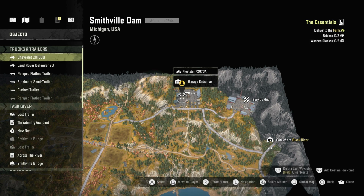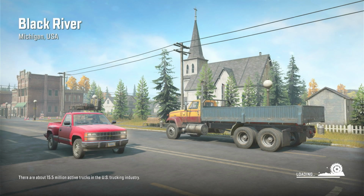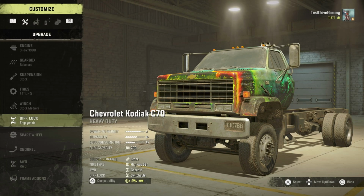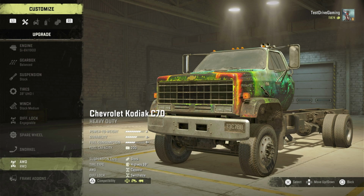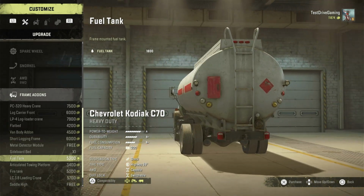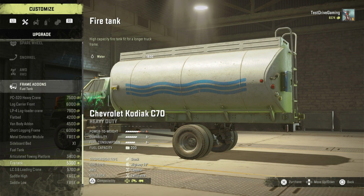Okay. Let's go back over to Black River and go into the garage. So as you can see, we do have a lot of fuel on this map. And I don't want to spend all of my money on upgrades. I think the Kodiak is going to be best for this. The diff lock is engageable. Do we get all-wheel drive? Not until Alaska. Interesting. Very, very interesting. So what I did want to know... Fuel tank. Can we still tow something behind it? I think we can. Oh, let's buy it anyway.